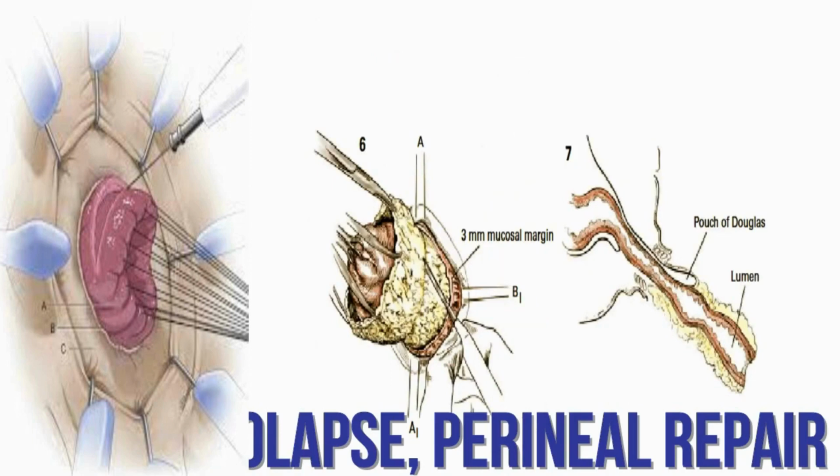Traction is maintained downward on the cuff of incised mucosa and muscularis, figure 6. Any attachments between the bowel wall and the underlying segment are divided with the electrocoagulant unit or sharp knife, and all bleeding points are controlled. This cuff is pulled off easily and results in a segment twice as long as the original protrusion, figure 7.